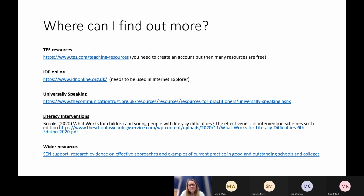And the IDP online, I don't know whether you've come across this before. It has to be opened in Internet Explorer. It doesn't work on Chrome for some reason. I think it's because it was created a number of years ago now. But they are actually training modules. So they're a whole online resource module that you can work through. And they were created by the DfES at that time.